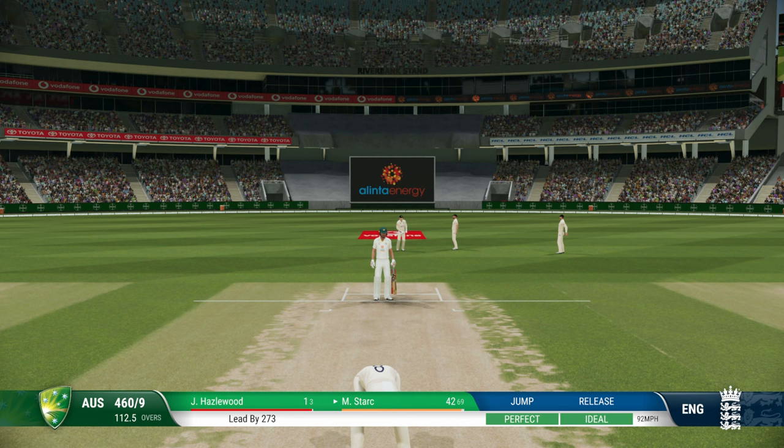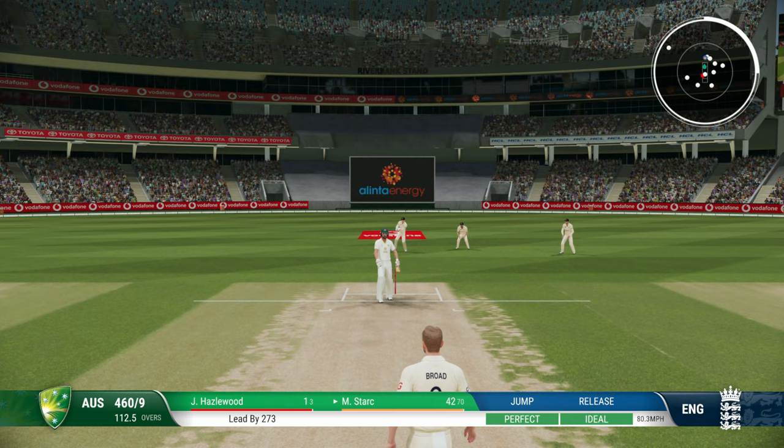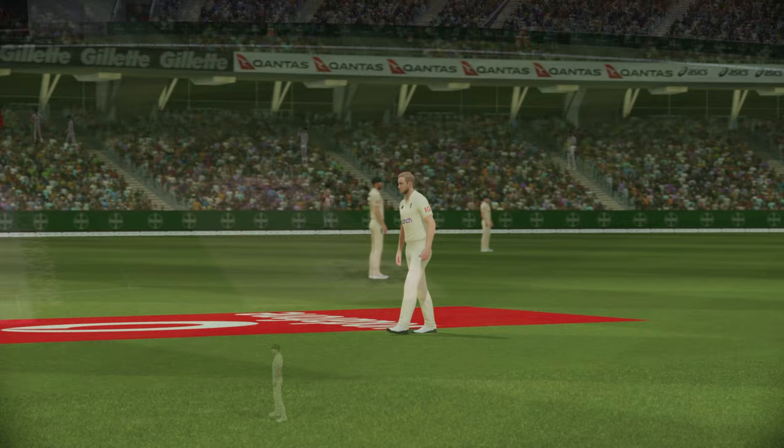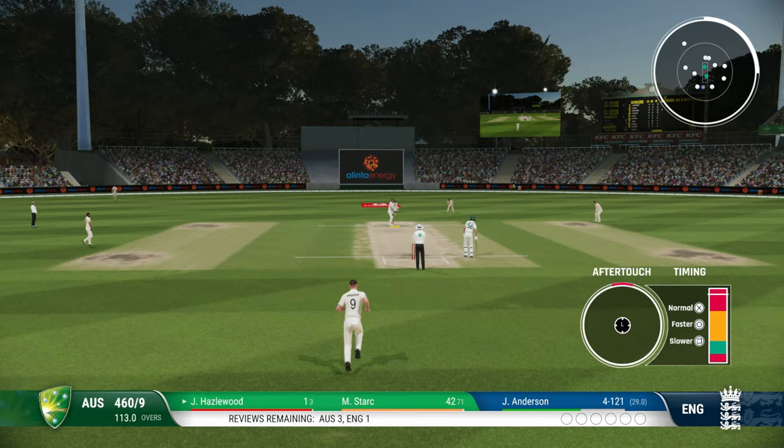No interest in that one from the batter. Broad will be wanting to hone in on a better line and length to make them play next time. Try a slow ball Yorker here. Not quite. Well left. There are two kinds of leaves in cricket. This is a good one. It sees the ball sail through to the keeper, and not one that's going to rattle the stumps. Five runs added there. Australia are 460 for 9.